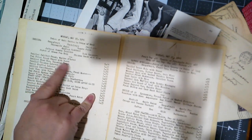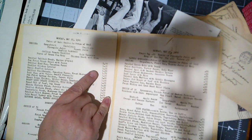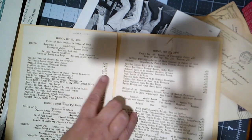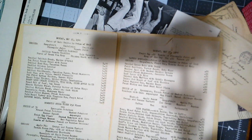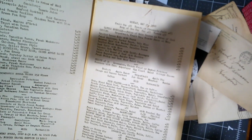Broiled halibut steak, $1. Pan-fried brook trout with bacon, $1.25. Broiled chicken lobster, $1.50. Baked stuffed lobster, $1.75. Can you imagine? Oh my goodness. Wow, this is amazing. And this is the more expensive stuff.